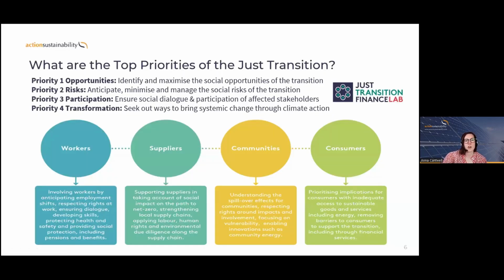So what are the top priorities of the just transition? A good resource if you're interested in reading up more on the Just Transition is the Just Transition Finance Lab. They were launched in February 2024 at the London School of Economics and Political Science, and they have a goal of being a centre for experimentation and excellence in the financial solutions needed for a just transition. So this is just a breakdown of a resource that they developed here. So these are the top priorities that they are saying are for the just transition.